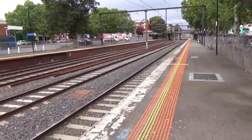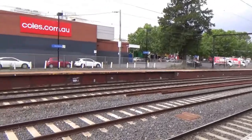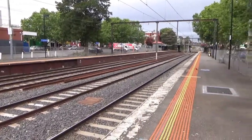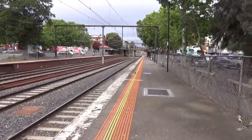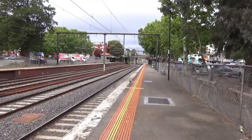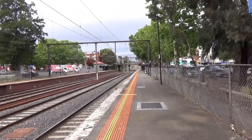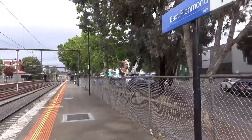What else can I say about East Richmond? I don't think there are many stations around the network. In fact, this could be the only one where there are two outer platforms and there are express tracks through the middle. There's a bit of a joke about this station that trains never stop here. So I guess I just walked into the station to film here.